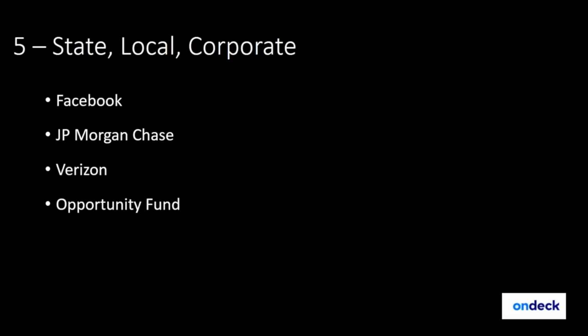In addition to your state and local, a lot of companies are stepping up to the plate. Facebook, JP Morgan, and Verizon, as well as the Opportunity Fund, a nonprofit, have all set up funds specifically for small businesses, grants, loans, or a combination of both. Facebook, for example, has set up a $100 million fund offering cash in the form of grants, loans, and advertising credits on Facebook, of course, for small businesses that need it. Same thing with JP Morgan Chase, Verizon, and the Opportunity Fund. Money that is out there and available.